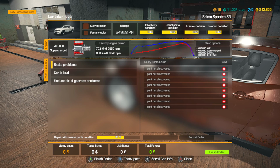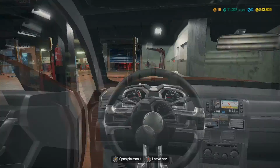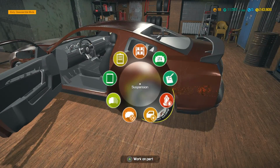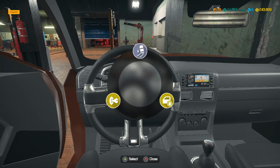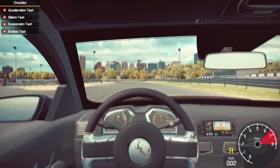So this car's having brake problems. I usually just switch out the whole brake system, or we could actually, you know what, we could take this car out for a test drive. Actually, before I do that, let's just take it out for a test drive, because honestly I don't need to do the test path for this. So we're gonna take this thing out for a test drive.